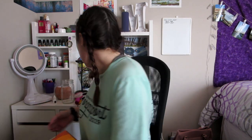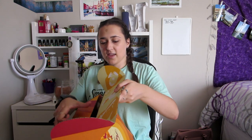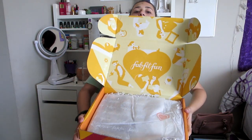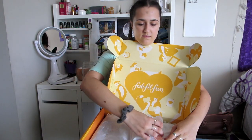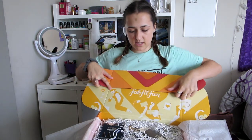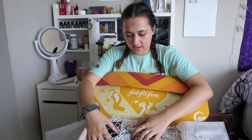Gonna need scissors for this. Whoops, that's not the right way. Wow. Okay. We have a magazine. HelloFresh coupon. This is so cute, you guys. Oh my gosh. So yeah, this is what it looks like. I watched a whole bunch of unboxings, so I kind of already knew it was gonna be in here, but I'll act surprised anyway.